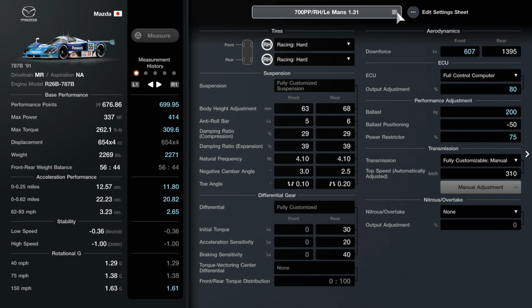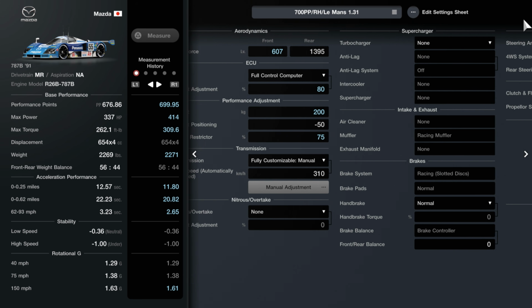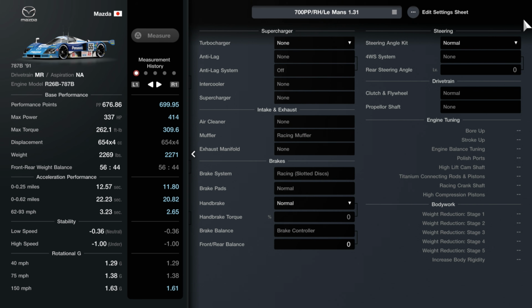So for my favorite, the 787B, for the 700 performance points build, max power goes from 337 to 414. Max torque goes from 262 to 309. We've slightly increased the weight, and acceleration has improved dramatically. And this was done by adjusting front downforce, adjusting the ECU output, repositioning the ballast, and adjusting the power restrictor.